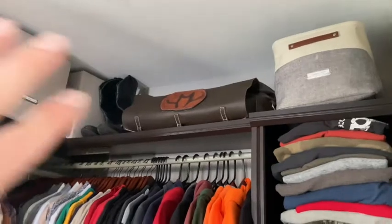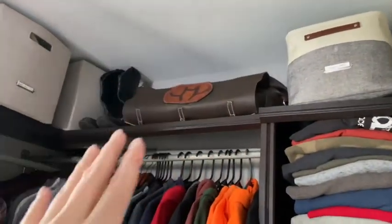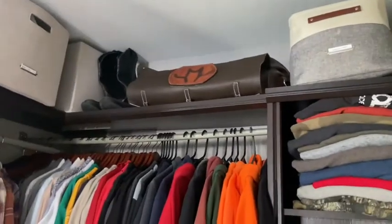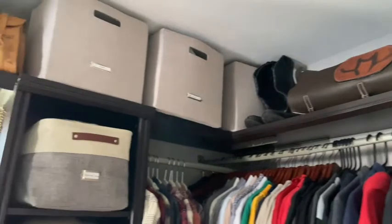So I totally forgot about the top. Up here, I'm keeping his graphic tees because he doesn't get those out very often. He travels a lot for work, so this will probably end up on the floor a lot. I'm still trying to troubleshoot that, but for the moment, he has a space to put it up high.